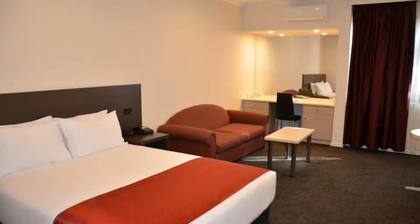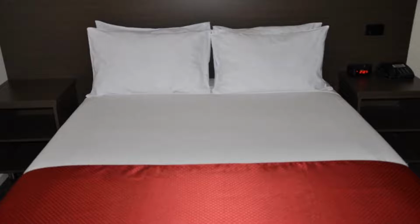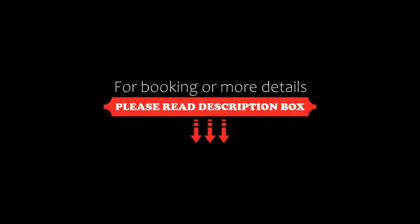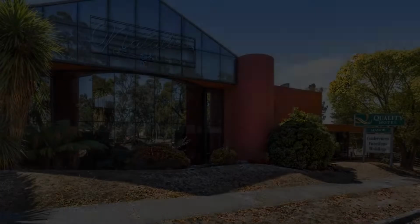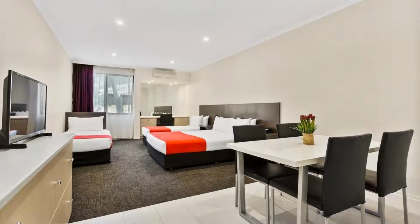You can see more than 100 reviews of this hotel on booking.com. Its review rating is 8.1, which is very good. The check-in time of this hotel is 2 p.m. and the checkout time is 10 a.m.